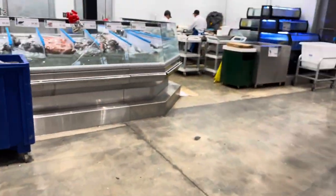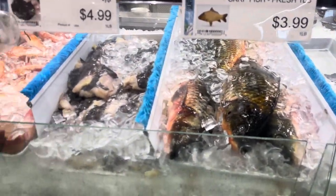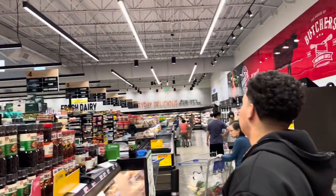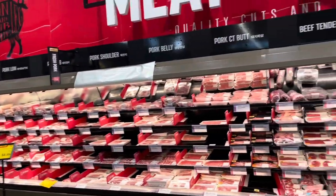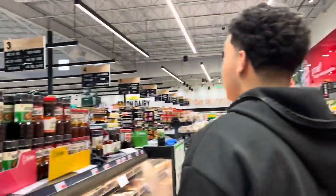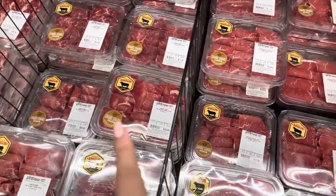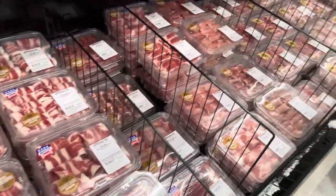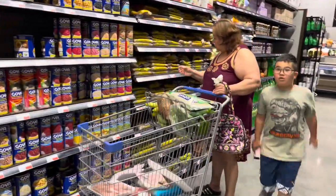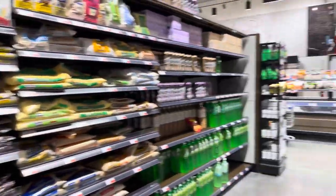So cool. Look at the fishes. They have everything. Oh my God, this is my place to go now. All the meat. They got a Japanese chip. They got everything. They got all the meats for the noodle soup. Pho, all over here. Pre-cut. Look at my mom in her happy place. She couldn't find chivo. This is amazing.